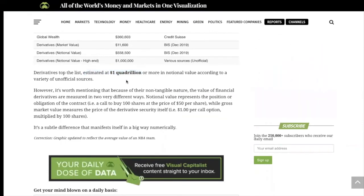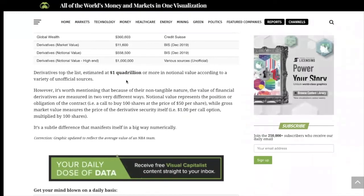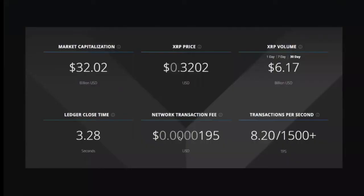So if central banks are deciding to go ahead and build their CBDCs on the XRP ledger, with all those cheap transaction fees, they're going to want to use a faster, cheaper tech.